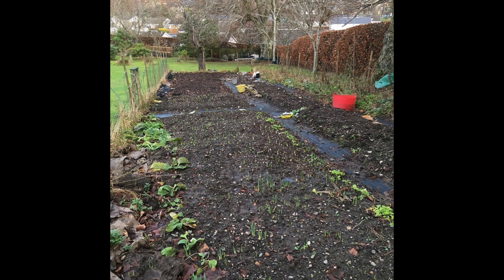So I could have left it like this, and yes, I would have had my narcissi growing in the spring every year and they'd be protected from the rabbits, but at the same time, I wouldn't be able to use it at any other time of year as a productive flower patch. So I decided that I would need to change it.